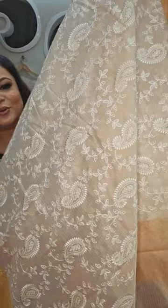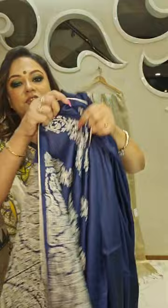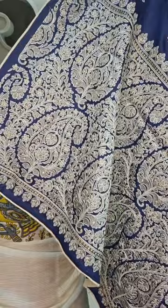Now I'll show you one of our very pretty saris, which is a tassar doria work. This is pure tassar, color is navy blue. It's a signature collection. The body will be in full doria work and this is the palla. The palla work is so unique. It has a double line of paisley work and the sari will be fully diagonally embroidered. It's a very, very classy sari.